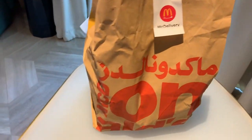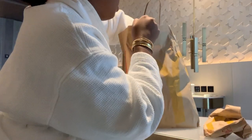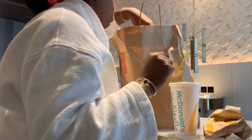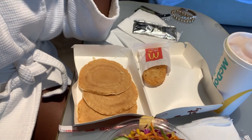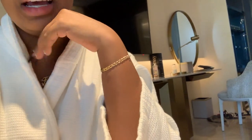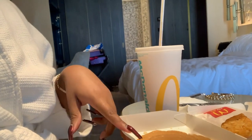Okay, so I think that's a hash brown. I got a large apple juice. What I'm having for breakfast, because yesterday I actually bought the hotel buffet for breakfast. And you guys, I got diarrhea all fucking day. It was terrible. So I'm just like, I'm not going through that again today. So I'd rather just order my own food. And yeah, it's something that I'm used to. So I got Uber Eats, McDonald's out here.